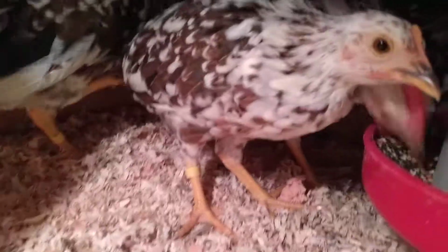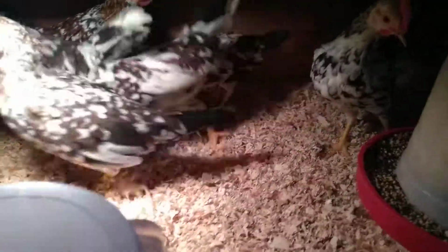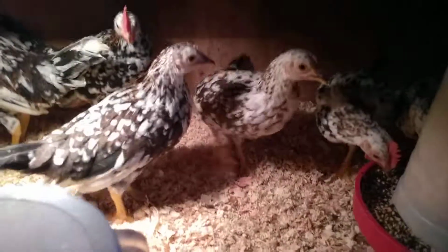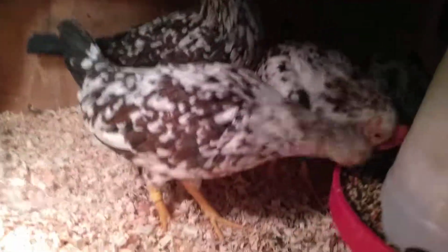This girl right here. Let's see if I can move Mr. Favorite out of the way so you get a good look at her. She's got a little more white in the neck. A little gold kind of color to her. So I'm really enjoying her. She's a beautiful hen. She talks a lot.